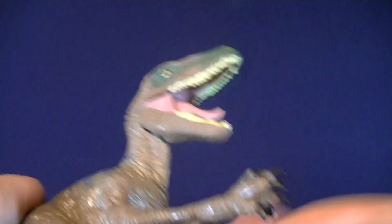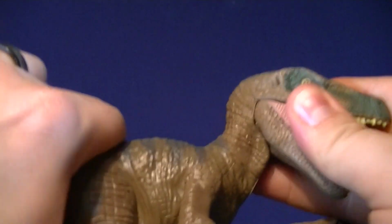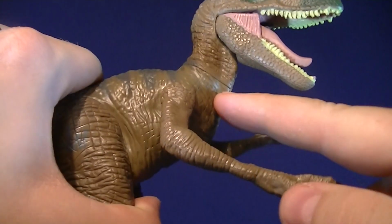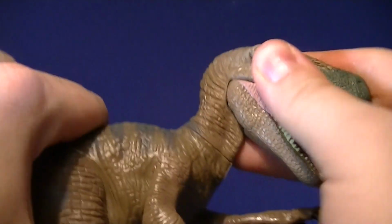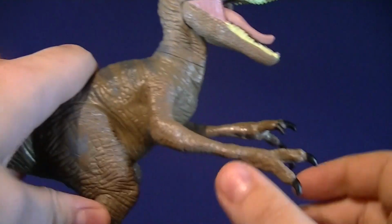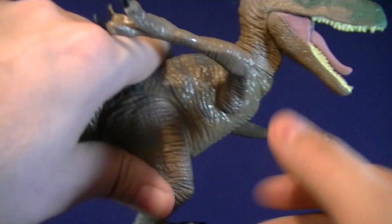And then to go over their articulation real quick, I'll go over this guy because they're pretty much the exact same with all of them. None of them have really any head articulation. You notice there is a little bit of separation here for where the head connects to the body, but no articulation there. None of them have articulation in the mouth. Their arms can move up and down, but that's pretty much about as much as you're going to get.